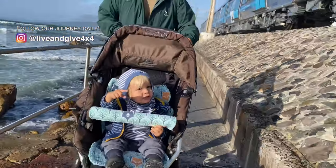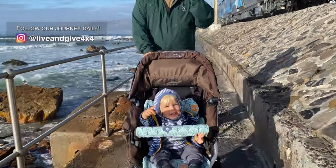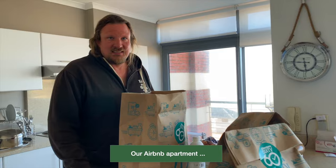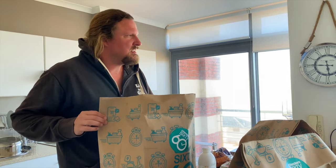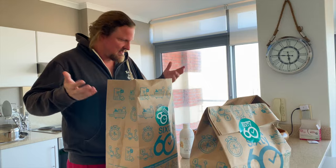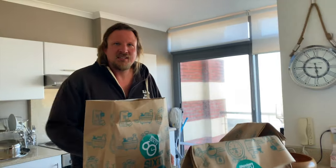Wow! What just happened? Good morning, guys. We ordered a Checkers food, and here in Cape Town, that's normal. COVID, I guess, made this that delivered to the apartment. This is pretty awesome. So we are staying in, it's called Empire, in an apartment building.